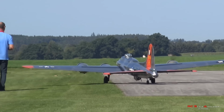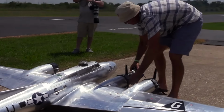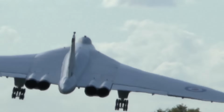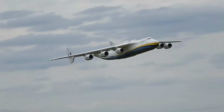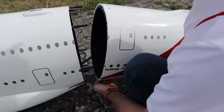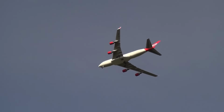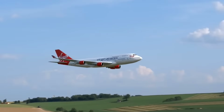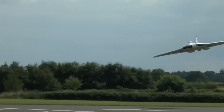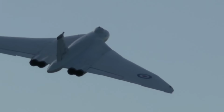Since the early 2000s, the world of RC aviation has taken off. Thanks to advancements in lightweight materials, powerful motors, high-capacity batteries, and cutting-edge electronics, flying remote-controlled aircraft has transformed from a niche pastime into a high-tech, high-thrill hobby. From towering warbirds to jumbo jet replicas with wingspans rivaling those of real aircraft, these RC giants are redefining what's possible in the world of model aviation. So, strap in and prepare to be blown away by the most colossal RC planes ever to take flight.